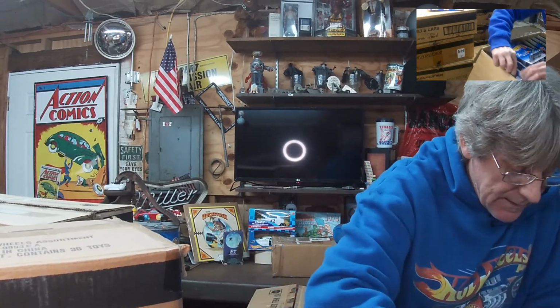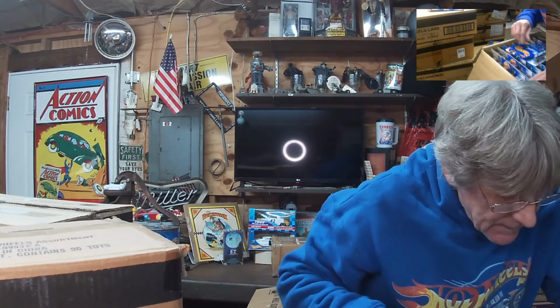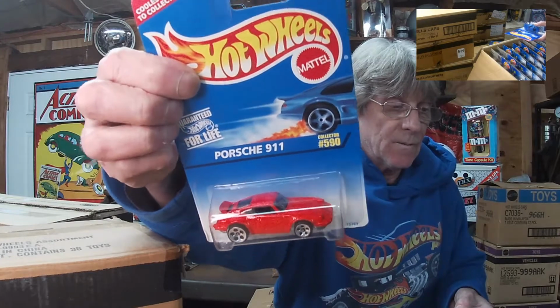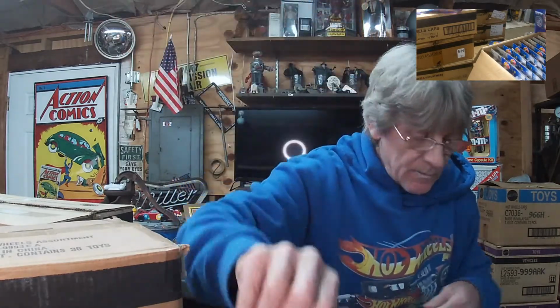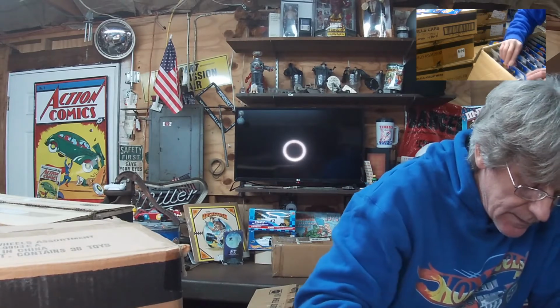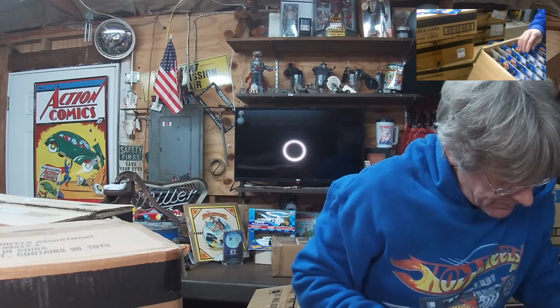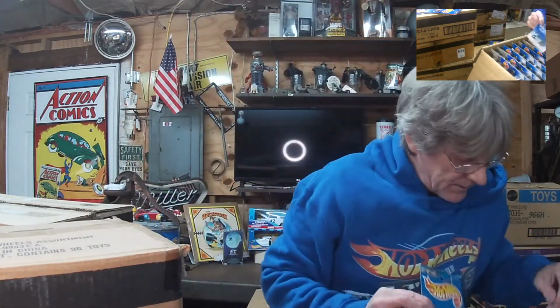And I got a whole pile of Porsches in here. There's that one, this one, this one. Okay, so I thought there was another Porsche here somewhere. Probably find it later. But this is the 911. This is the 930. And I think I got this in a couple of colors. And the 959. Yeah, the 930's in another color. And there was another one. Ah, yes. The Targa. So there's a whole bunch of Porsches.